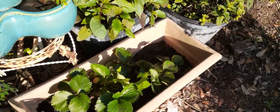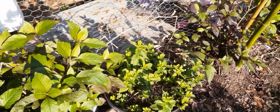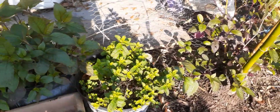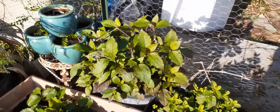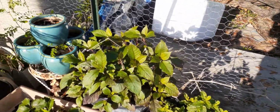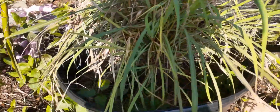I've been bringing some of my compost in here and just working it around the beds. Big container of mint there. And that's our Okinawa spinach, which I have growing everywhere. It's literally just everywhere. It's here around the base of our bamboo. It's around the base of the lemongrass.